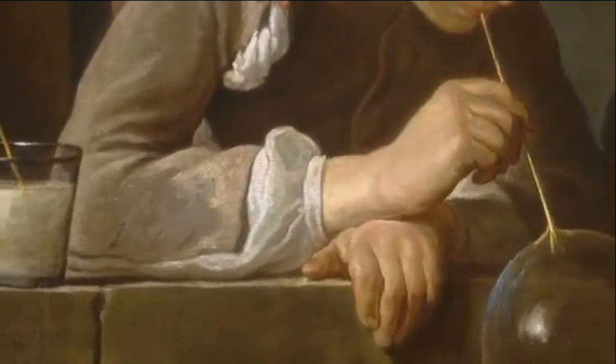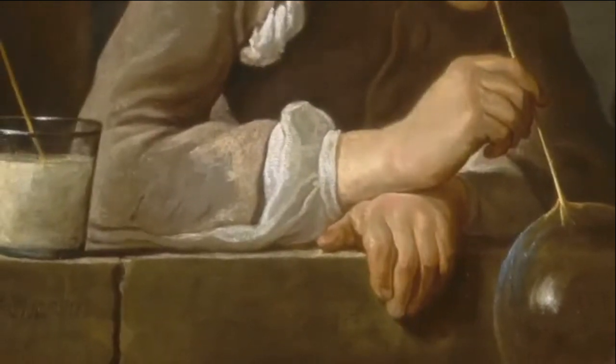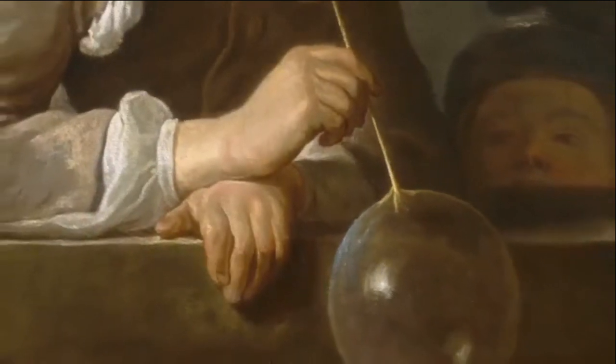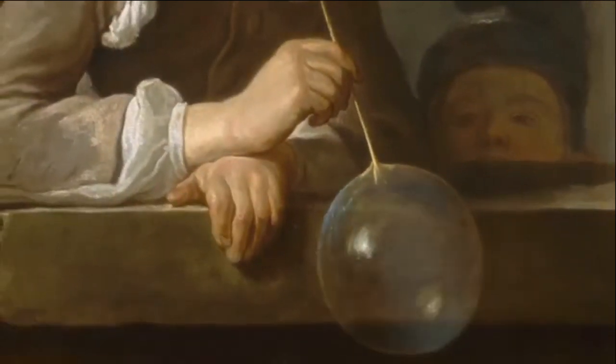He steadies himself by leaning over a windowsill, holding onto its stone ledge and resting his right wrist on his left hand. The soap bubble shimmers with white and blue reflections of sunlight. What do you think will happen to it next?